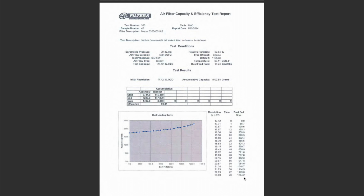Of garbage. For the stock OEM filter, its restriction is 23 inches H2O. 23 inches H2O. So yes, from 0 to over 1,000 grams of dust, it increased its restriction. It got more restrictive. Very true, right? Let's go to the cotton cleanable.